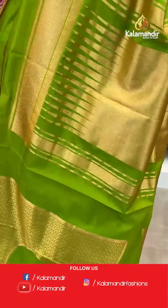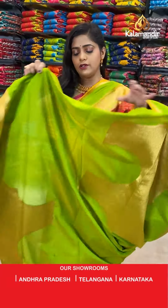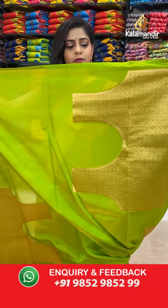Kadi lines for the pallu of the sari, green in color, and then we have the blouse piece, which will look something like this, green with zari brocade pattern.